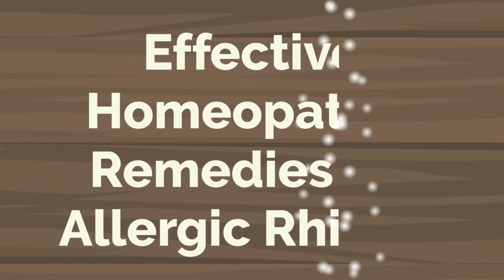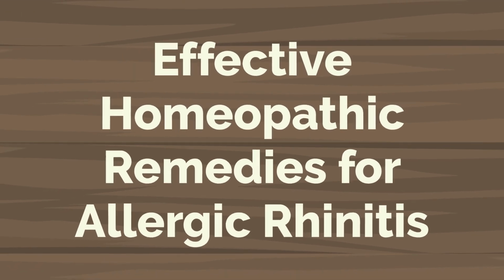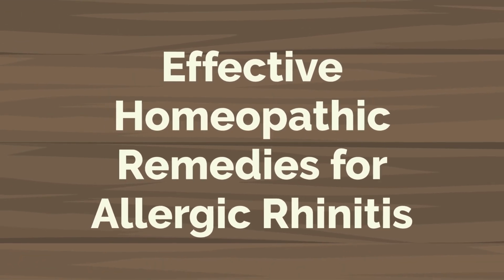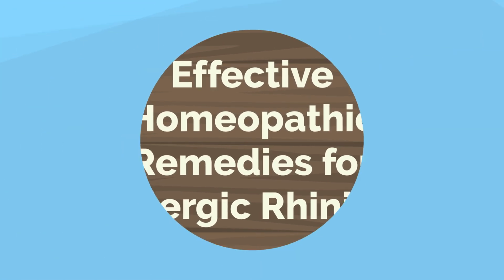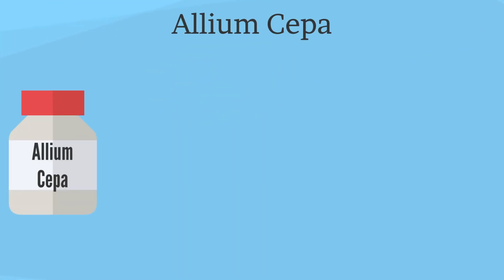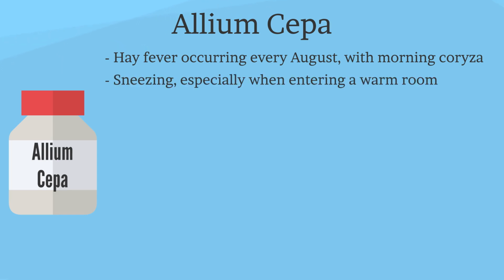Now let us discuss some effective homeopathic remedies for allergic rhinitis or hay fever. There are many remedies for hay fever in homeopathy, but here we will discuss the commonly used remedies only. First is Allium cepa. It is one of the common and effective medicines for hay fever occurring every August, with morning coryza and sneezing, especially when entering a warm room.